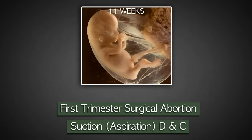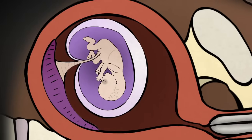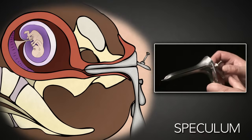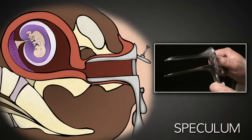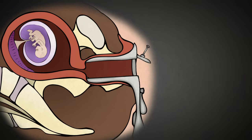First trimester surgical abortion, called suction D&C, dilatation and curettage. This is the most frequently performed abortion and is used typically from 5 to 13 weeks of pregnancy. After administering anesthesia, the abortionist uses a speculum like this. This is placed inside the vagina and opened using this screw on the side, allowing the abortionist to see the cervix, the entrance to the uterus.